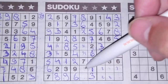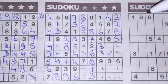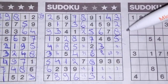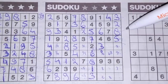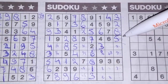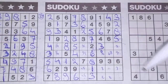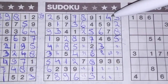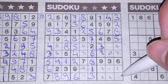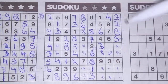Two numbers left in this big square, the 4 and the 5. Cannot fill this yet, need to wait. A lot of pairs in this one. How about... Do I have a 6? Yes, 6. The 5 then.